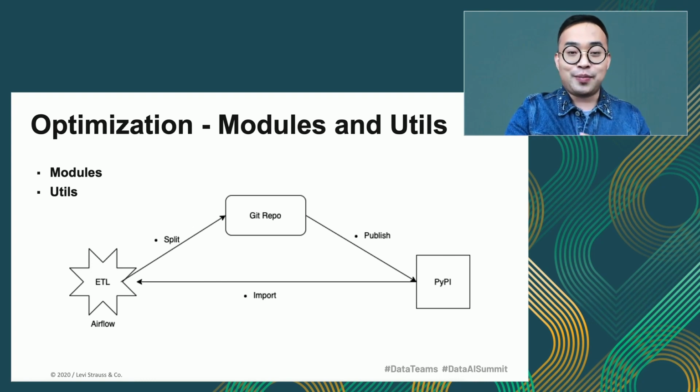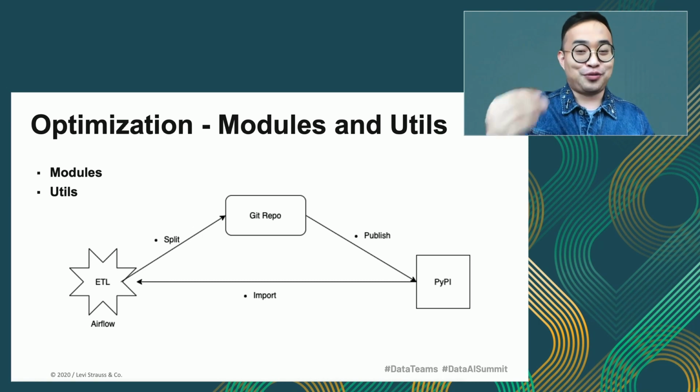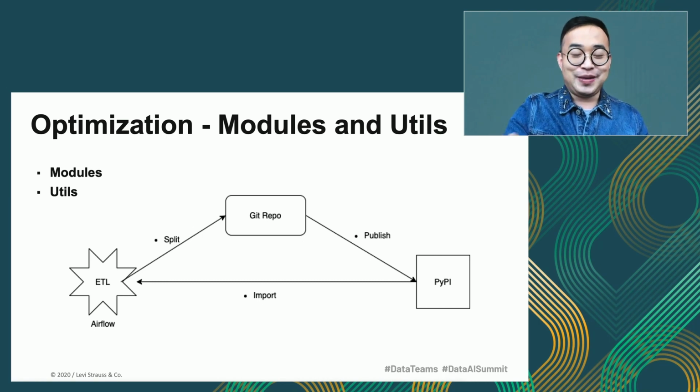Why is this important for decoupling? Because you will be able to split these modules and utilities into different projects. Why do you want to split them into different projects? Because then you can publish these projects to a pipeline, and that will be a separate project. Once it becomes a separate project, you will have 100% freedom to test and to release as much as you want without touching your Airflow pipelines.